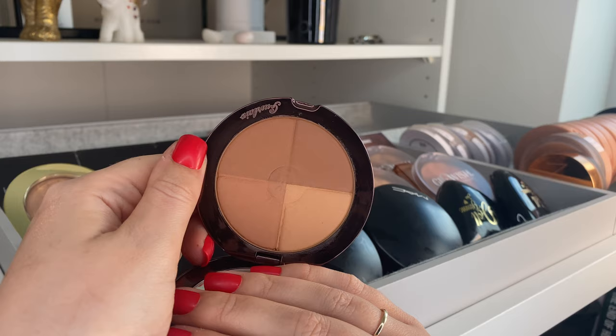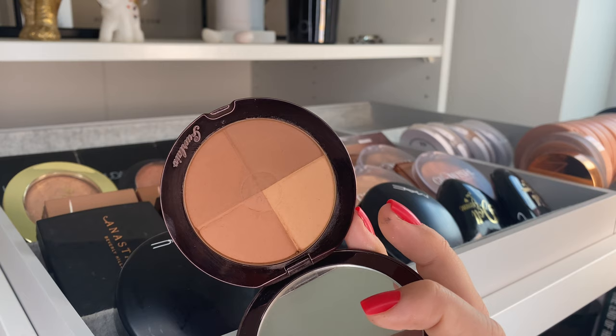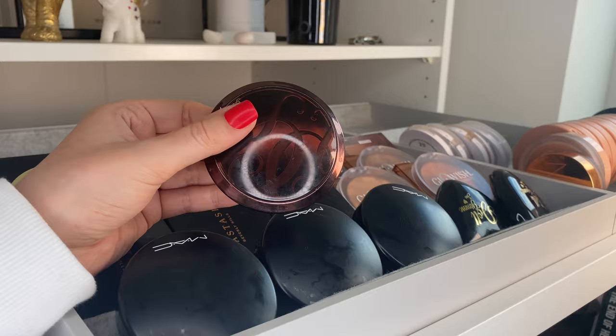The women on there were lovely, and we used to talk about it all the time. They were always like, buy this bronzer, it's so expensive, but wow, this is amazing. I need to use it more often, but yeah, it's my Galan bronzer. I will never ever throw this out. It reminds me of when I used to work on counter. Even though I don't really use it that much, I just keep it in there.